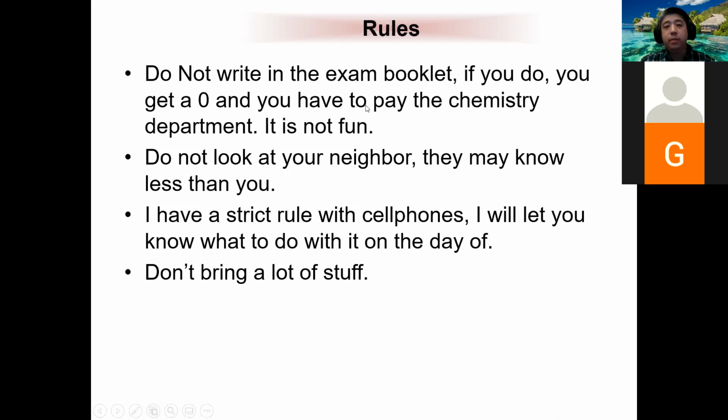Once again, don't write in the booklet. If you do, you end up getting a zero and you have to pay money to the chemistry department. It is a big problem. I've only had two students who did that and it became a huge thing. So let's avoid that situation, okay? Don't look at your neighbors, obviously, don't try to cheat. They may know less than you do.